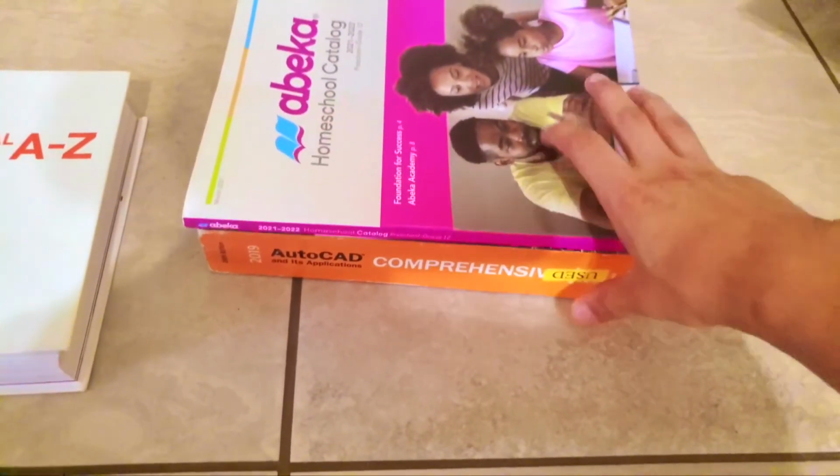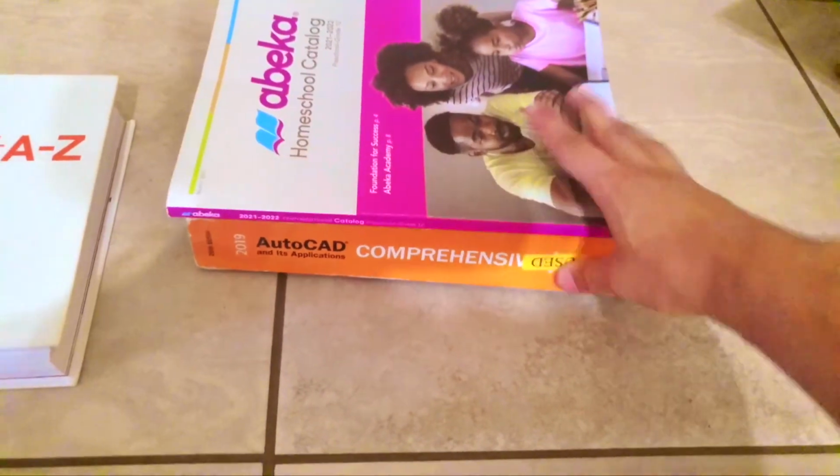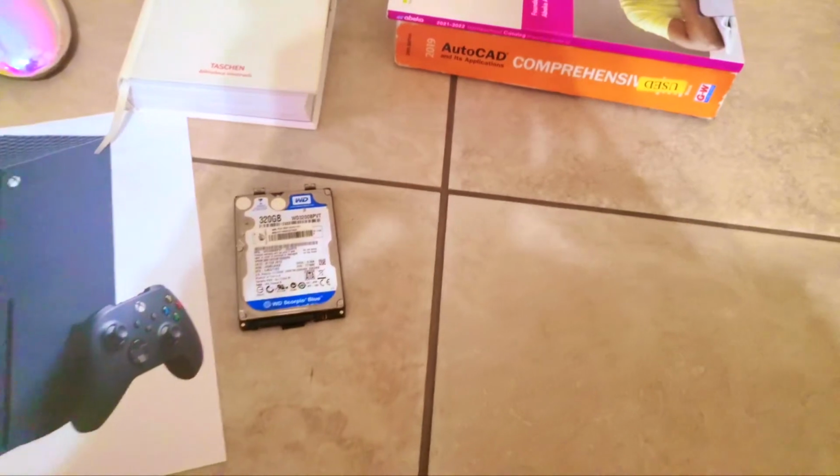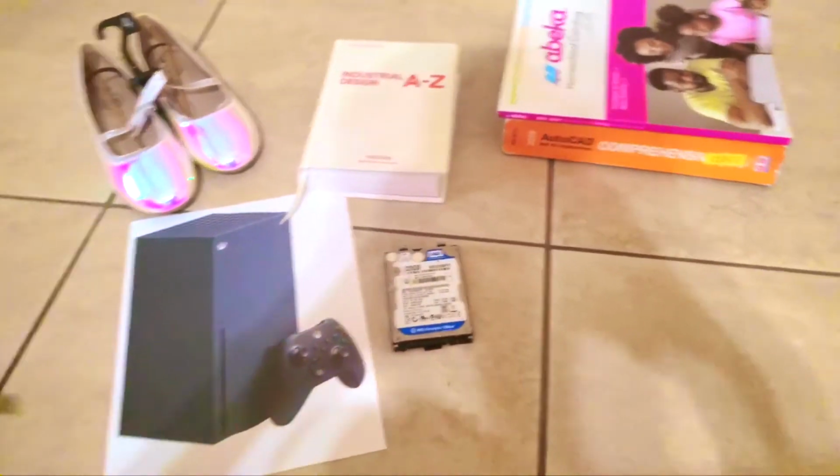So here are the books. We have two of them. One of them is the Abeka Homeschool Pack 2021-2022. We have an AutoCAD book. So that's all we have in the box.